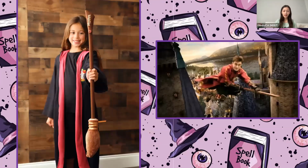Thank you, Dobby. Hello, my Girl Scout sisters and wizard enthusiasts. My name is Glinda. How's everyone doing so far? Give me a thumbs up if you're having a great time.